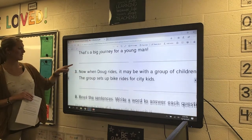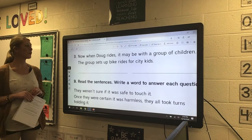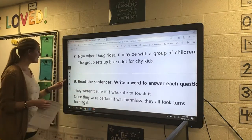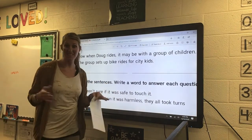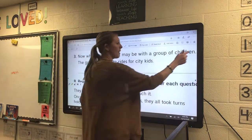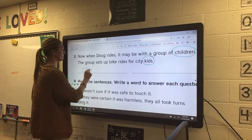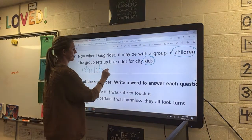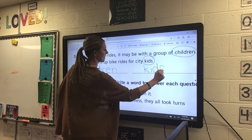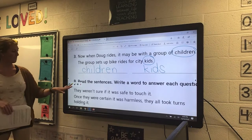I'm going to go on to number 3. Now, when Doug rides, it may be with a group of children. The group sets up bike rides for city kids. Right there, I see two words that mean about the same. Children and kids. They're about the same. So I'm going to circle children, and I'm going to circle kids. They mean about the same thing. They're just different words. So on the first line, we're going to put children. And on the second line, kids. Pause the video if you need to.